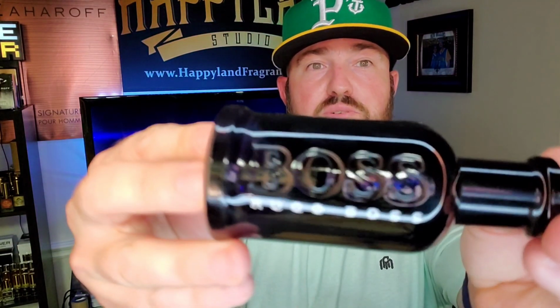Performance is nothing fantastic. It's a 5-6 hour fragrance, but projection is in that moderate to moderate low range. It does suit the nighttime well. The name is fitting, but it can be a daily driver, daily wear for you. It actually has a lot more versatility than the bottle design and the name will lead you to believe.